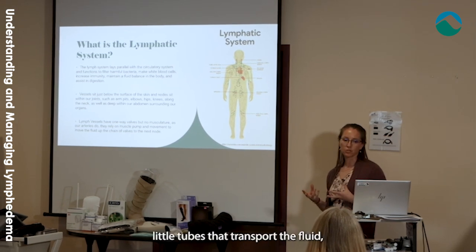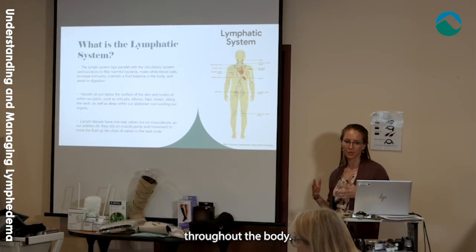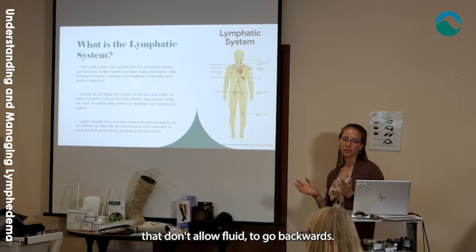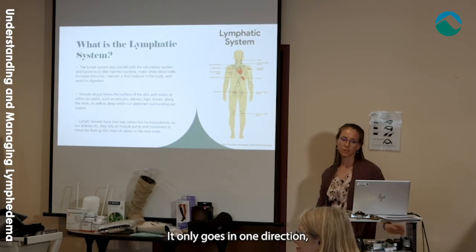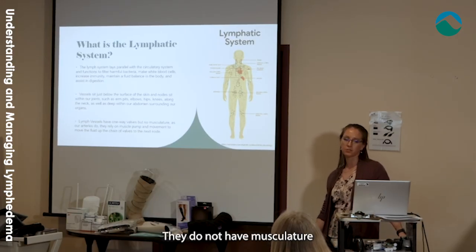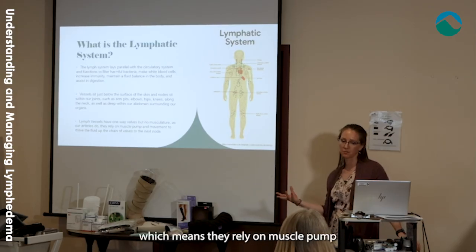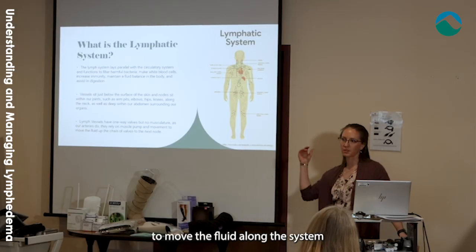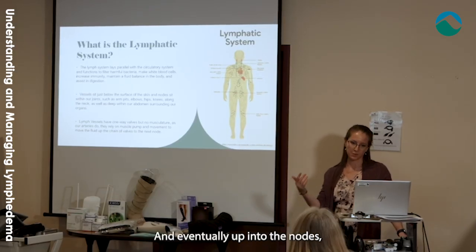These are little tubes that transport the fluid throughout the body. They have one-way valves similar to the venous system that don't allow fluid to go backwards. It only goes in one direction, similar again to the venous system. They do not have musculature like the arteries do, which means they rely on muscle pump action and movement or external pressure to move the fluid along the system into the next valve and eventually up into the nodes.